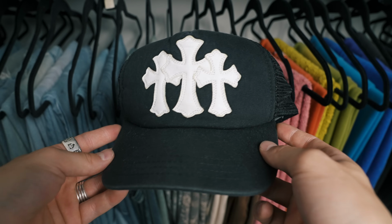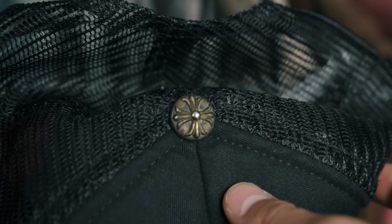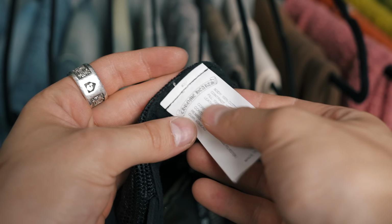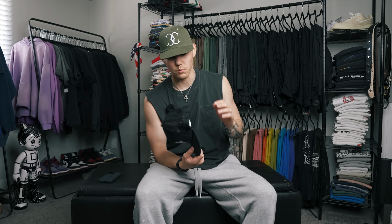For the headwear on Monday, I broke out a semi-recent pickup. This is a triple cross patch Chrome Hearts trucker. Pretty sick piece. I definitely didn't pay anything near what these actually go for. I bought this off of a homie who hooked it up pretty fat, and just thought this one was a cool piece. Simple, basic hat that I can wear pretty regularly and give some of my other hats a break as well.